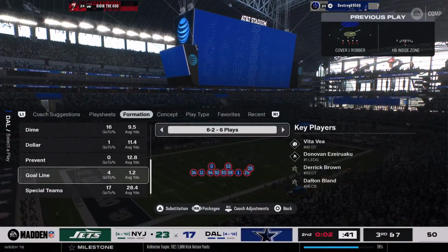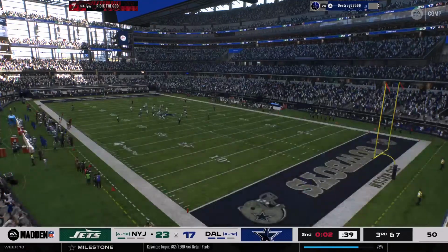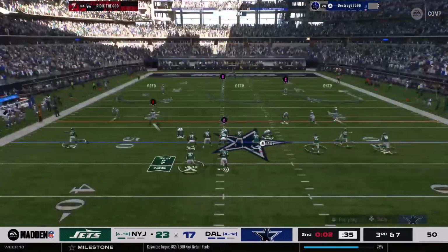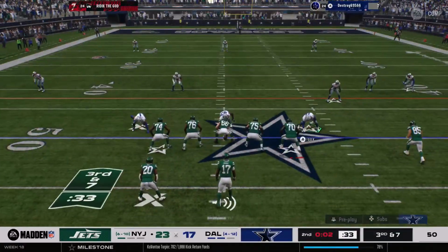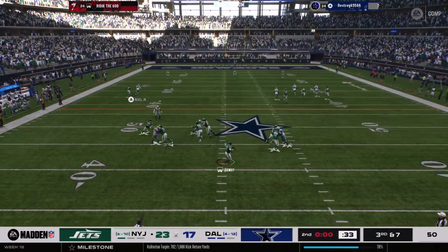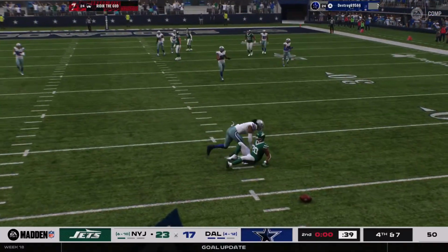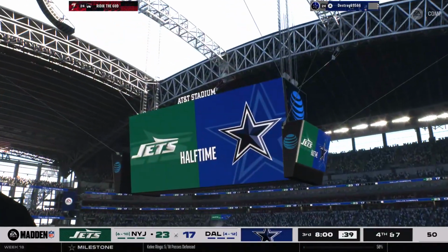Timeout taken by New York. That's its 2nd. And they still have one in their pocket for what's left of this half. One last play before the break. Throwing here just before halftime. That one is incomplete. Couldn't hang on through the contact.